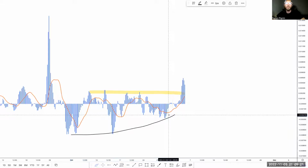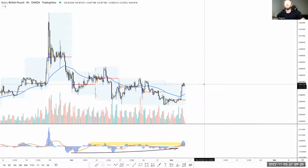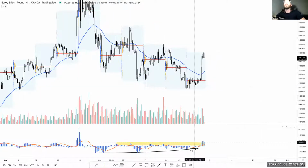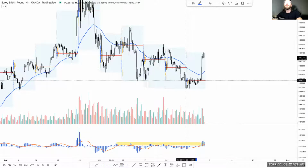The momentum was like, hey, I'm getting ready to explode. And then boom, it exploded. So now when it retraces, if I guess it retraces, I want to be a part of that. I would say, obviously, this open volume right here is perfect for a move.